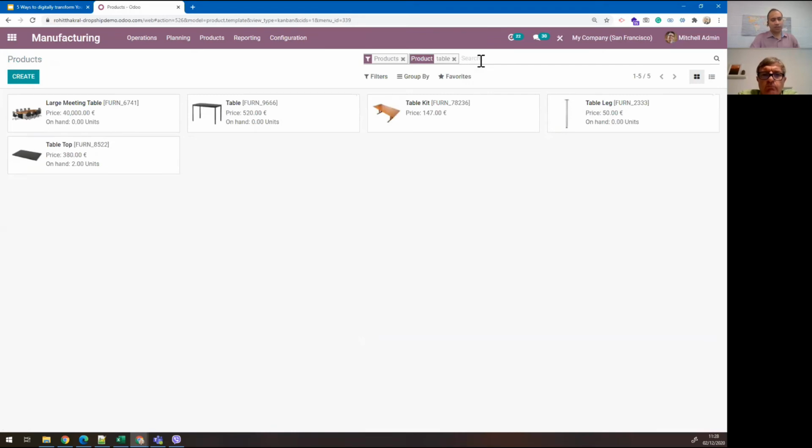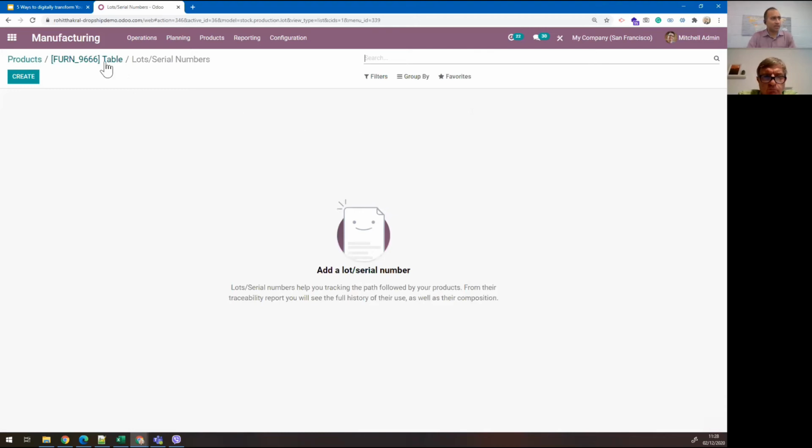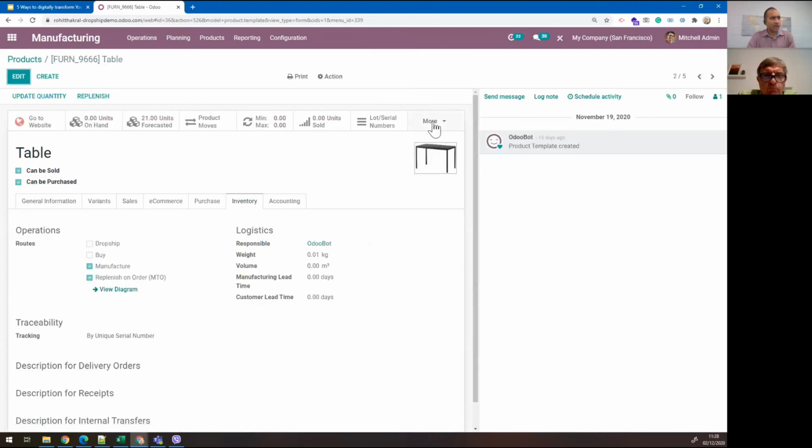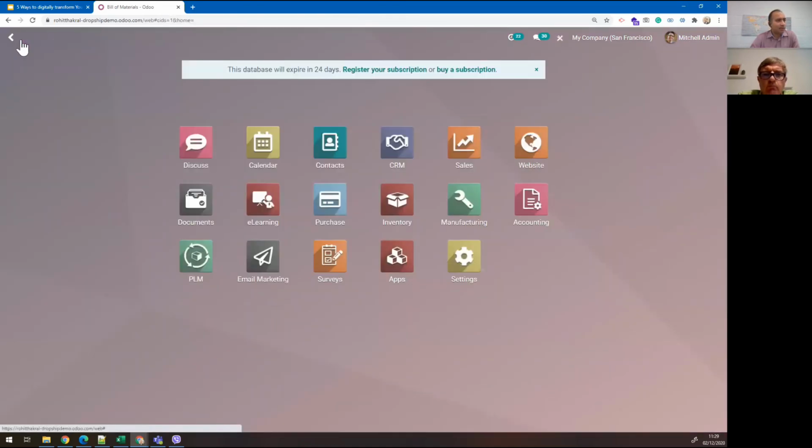I can search for the products by just typing in the name or the product code. Once I see my product, I open it up. I can see lot and serial numbers which have been produced against this product. I can go to the bill of materials from here as well. And it says I only have one bill of material. Why one? Because it's only version one of the bill of material. And I have a full product lifecycle management app here as well.